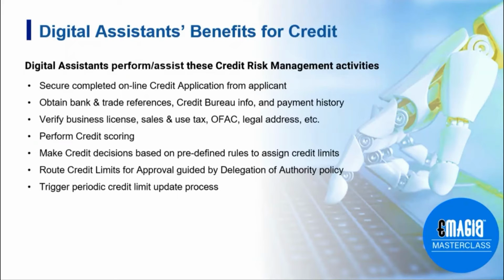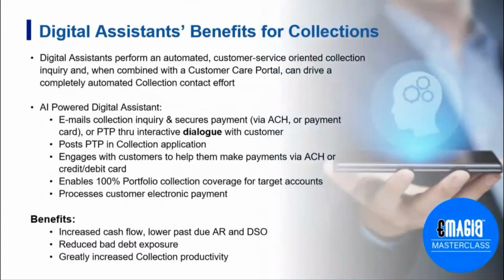And of course, you'll also want a credit professional to review these credit limits, especially the higher value ones. And then the digital assistant can route that proposed credit limit for approval through whatever your delegation of authority policy is, and also trigger the periodic credit limit update process. So it does a lot of work, sets the table for your credit professionals, and eliminates a lot of the manual work. All right, how about collections?